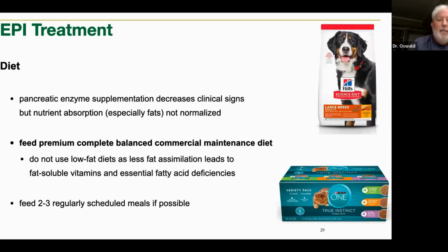One other thing, guys, about EPI and its diet. Everybody always thinks because there's so much fat coming out of their back end, they're not digesting fat, that we should somehow restrict fat in these patients. Don't do that. They should be on regular maintenance diets that are complete and balanced and have normal fat content. If they're still producing lots of fat in the stool, we're just going to give them more of their pancreatic supplement. But you can fat malnourish these patients if you restrict them, because they're already having trouble getting it in. You're never going to get back to 100% normal absorption, so don't fat restrict.